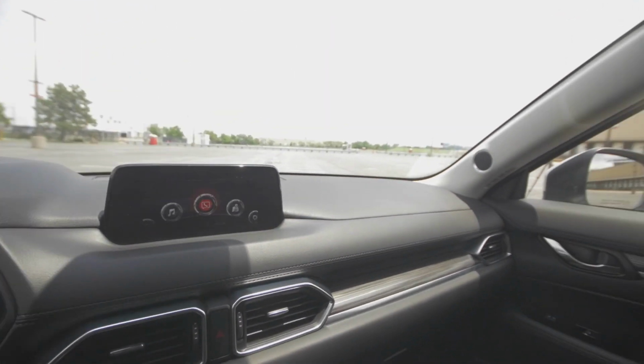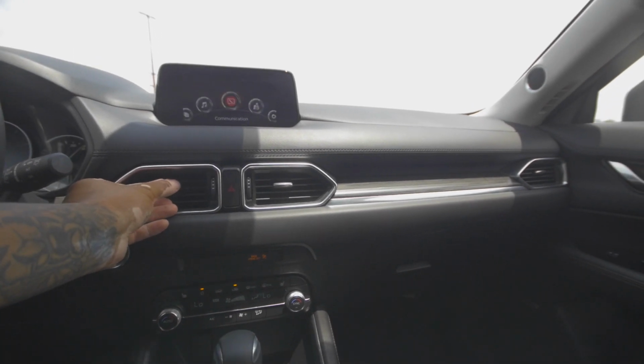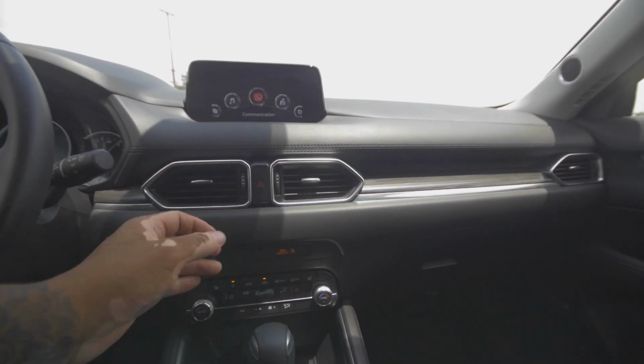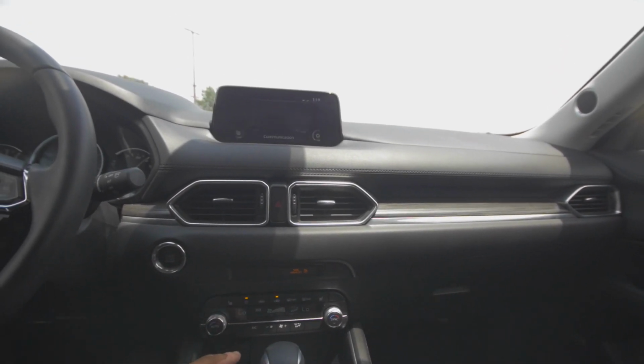But now we have the air on, so I'm not sure if you guys can hear it. This air kicks butt. So if you're like me and you perspire often, fear no more. Mazda hooked you up with a pretty darn good air conditioner. The air conditioner works awesome.